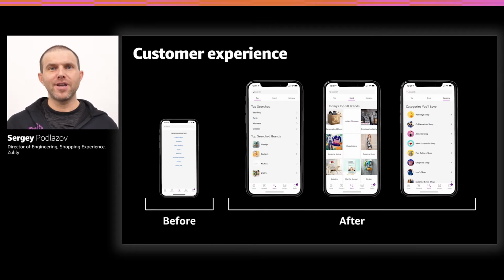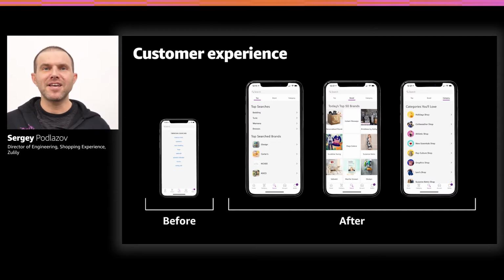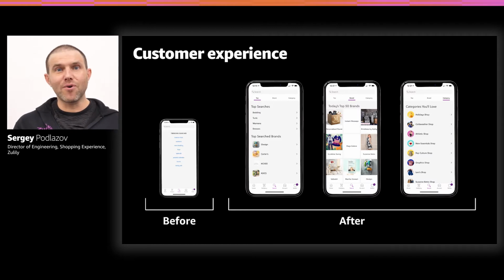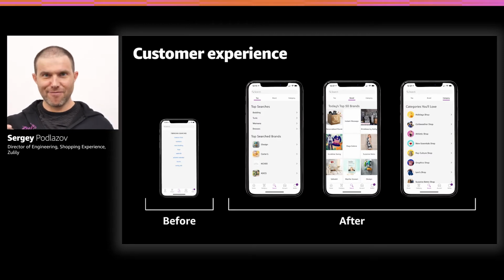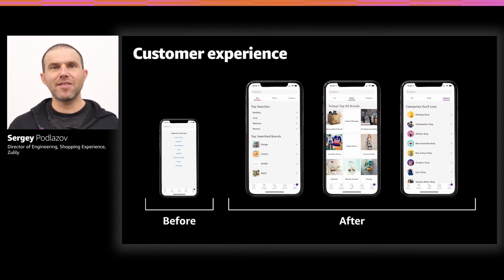So it's visually rich, it's engaging, it's using graphics. It doesn't just talk about trending searches. It covers things like search keywords, but also brands and categories. Equally important, what you cannot see on the screen from these wireframes is something that happens in the background.